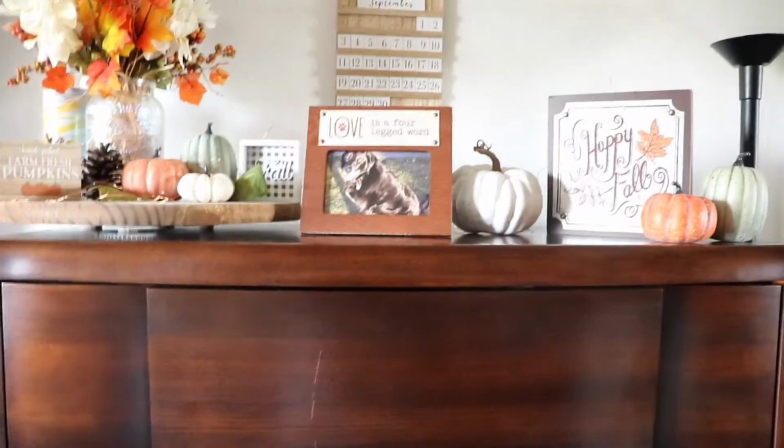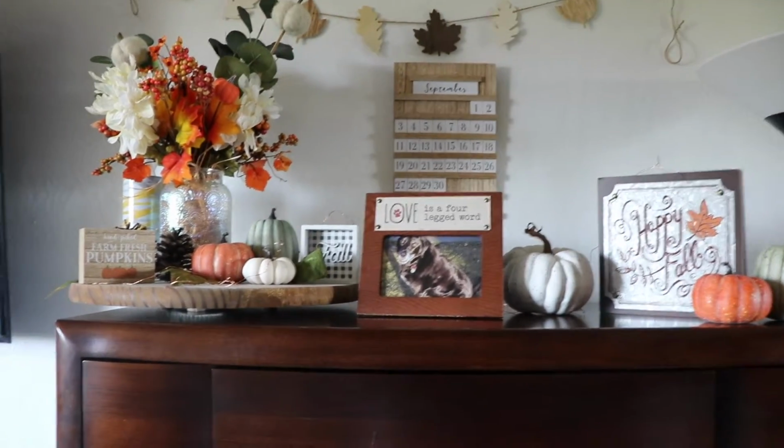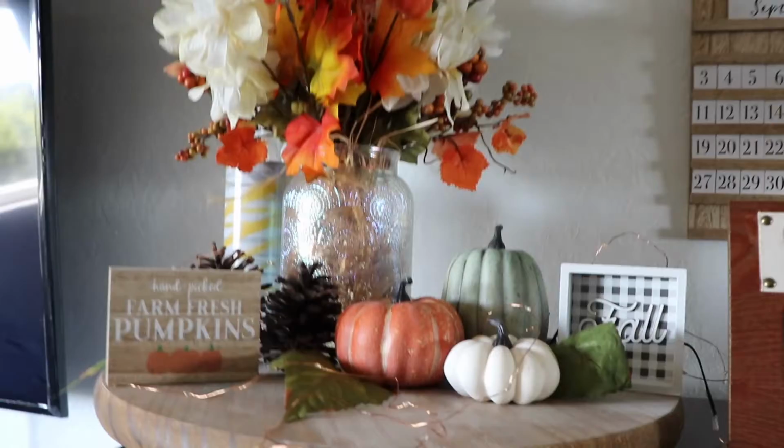So I was editing, importing the footage of this video right now, and I realized that I never officially showed you the final outcome of my little decoration session I had. It took me way longer than I thought it was going to, but I'll show you guys the final result right now. So right here on top of the dresser, I placed the Lazy Susan that I made.